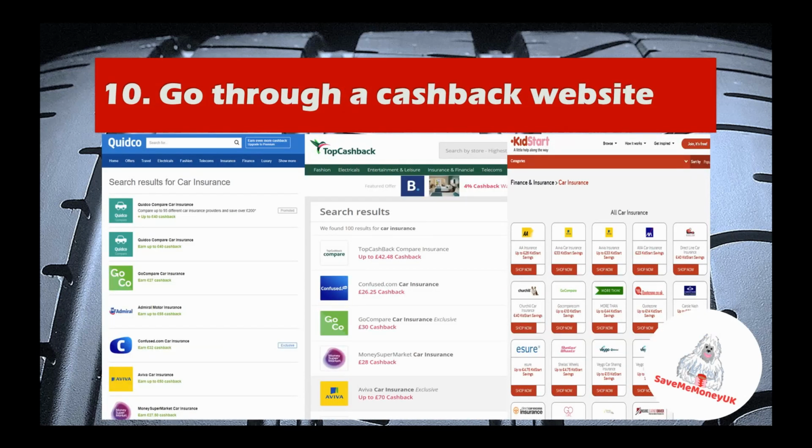You can potentially save even more money by going through a cashback website such as Quidco, Top Cashback or Kidsstart, and as you can see, many of the price comparison websites are on there. Signing up is quick, easy and completely free.